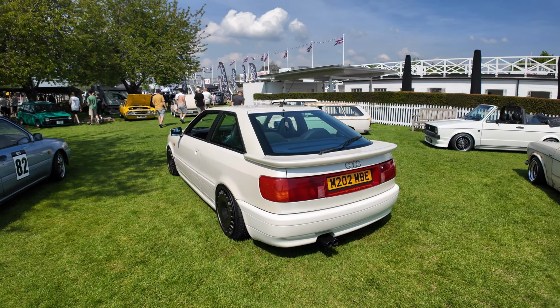fully custom front end, which is absolutely nuts. A lot of work's gone into this. It's fully static, so real difficult to drive on UK roads. So I think David's actually had to lift it up a little bit just to be able to actually move it. But yeah, absolutely nuts thing. It's on SSR wheels. I think they're Mark III wheels, not sure, but SSR wheels. And it's just a whole vibe, really. Absolutely love this thing.